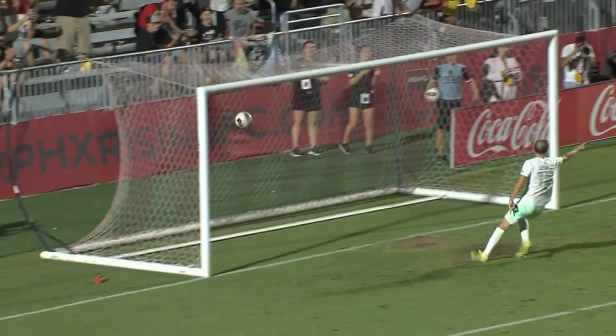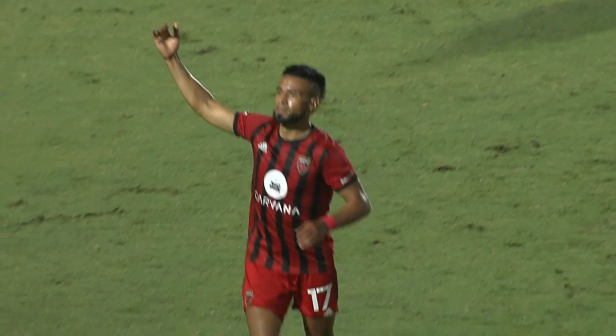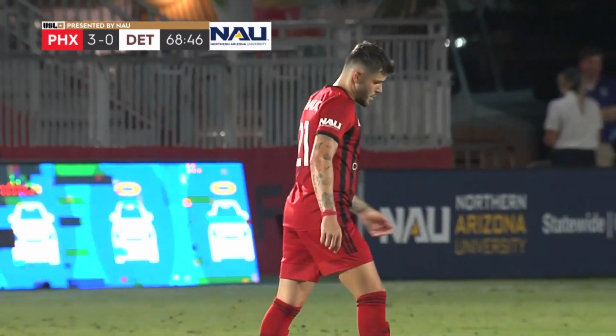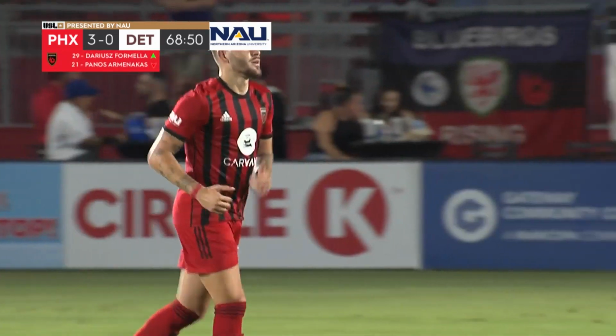And that is game, set, and match. And now it's just damage limitation for Detroit City. They don't want it to get any worse than it currently is. Gateway Community College goal for Detroit as well. About to make some changes here. Panos Armanakis, who scored the second goal for Phoenix, is going to come off.